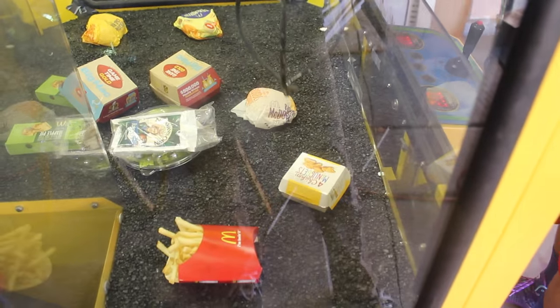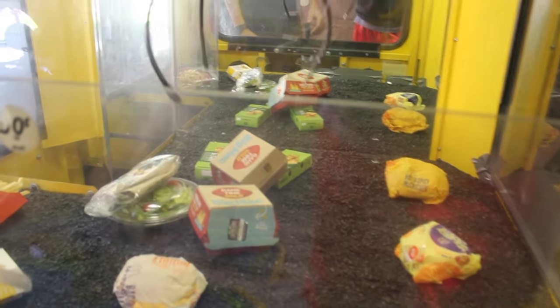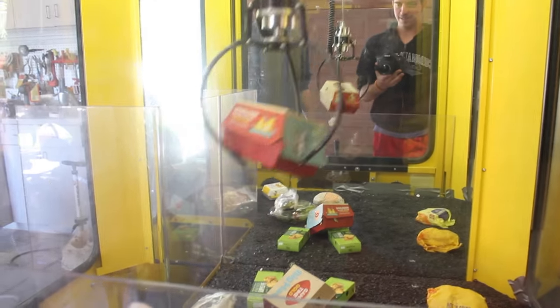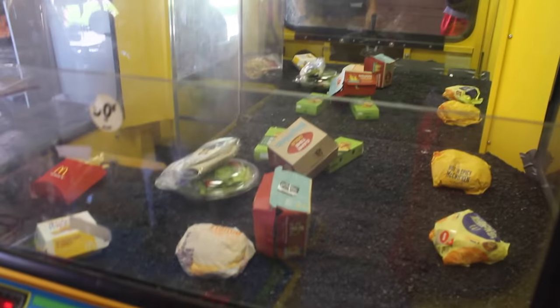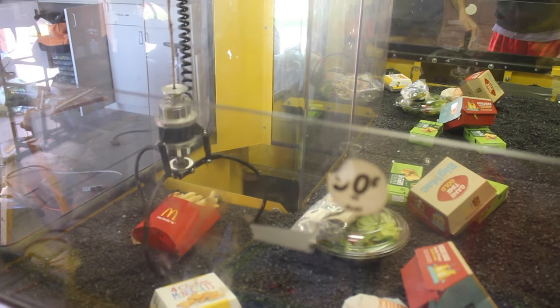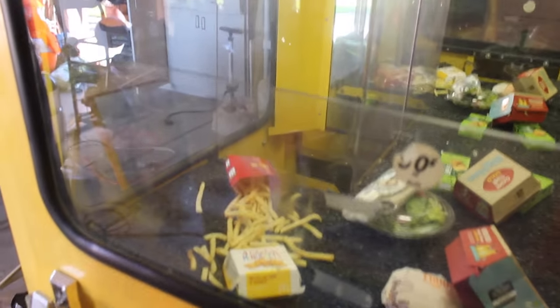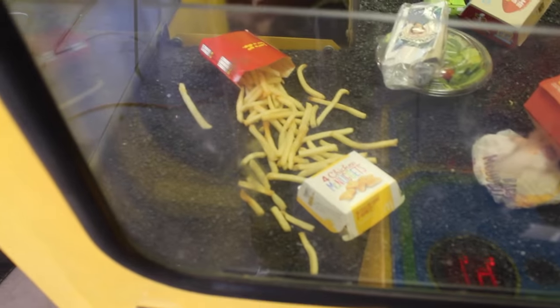Nuggets. Ooh, that looks close. Come on, Big Mac. Oh, Big Mac. Come on, stay. Oh my god. No. Medium fry. Ooh, medium fry. Oh, no way, without spilling, stay. Oh, look how close. There it goes. Unbelievable. That would have been amazing if you got that. And these rocks are really dirty too, so that's not happening.